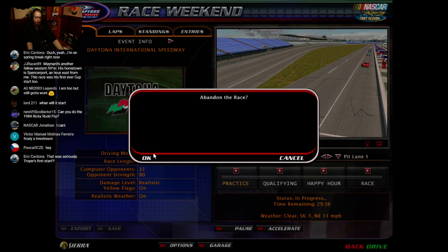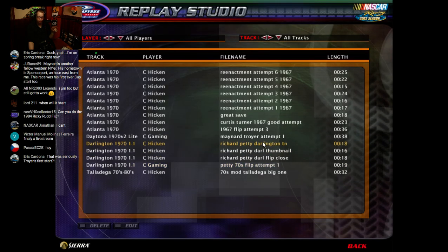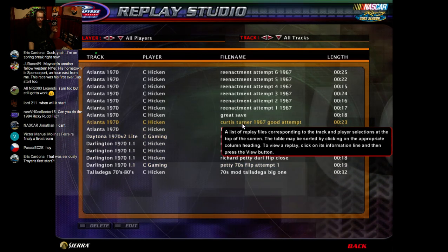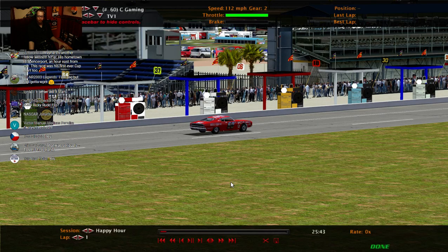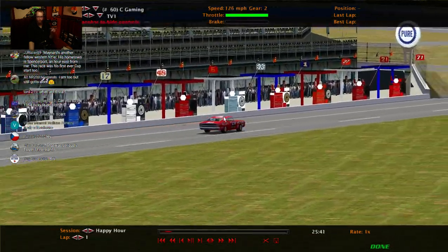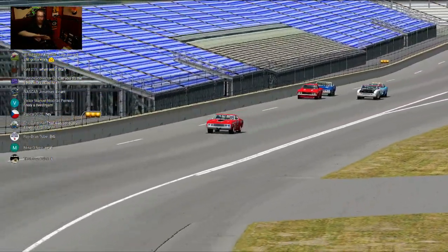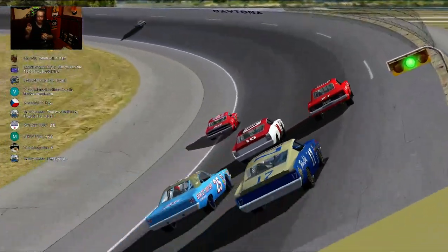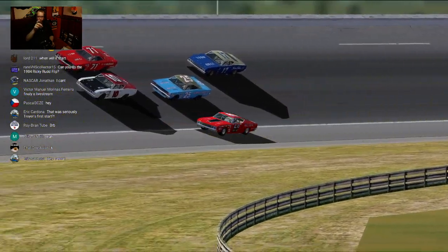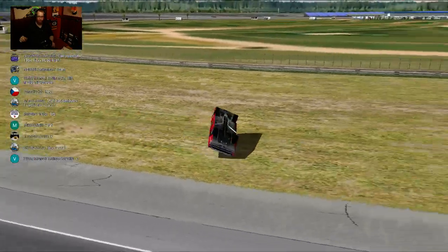Oh, I forgot to show you. Right before I started the stream, I was doing some tests, and I got a pretty close attempt. It's not perfect. He barrel rolls 15 times in real life. I get 14 in this attempt. I downshift, go sideways, hit the apron, start tumbling from the grip. The only difference is I go maybe 10-15 feet into the grass towards the infield more than I should have, but everything else is basically close.